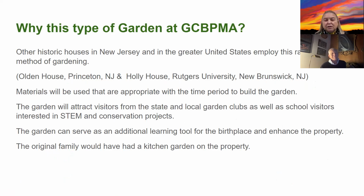As Frank said, other historic homes in New Jersey and across the United States have kitchen gardens that would have plants, herbs, vegetables, and cutting flowers that would be typical of the time period. Like Olden House at Princeton, Holly House at Rutgers, and others across the state and the United States. The Crane House in Montclair is another one that has small gardens that are also learning tools for STEM schools, school visitors, as well as local garden clubs and the general public who are interested in gardening and historic gardens.